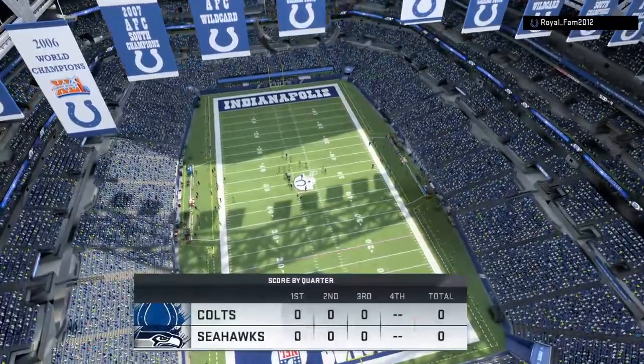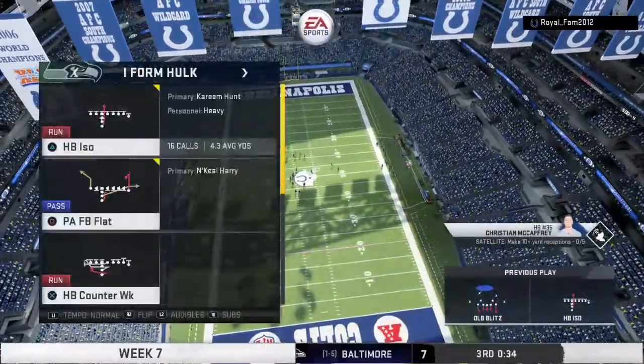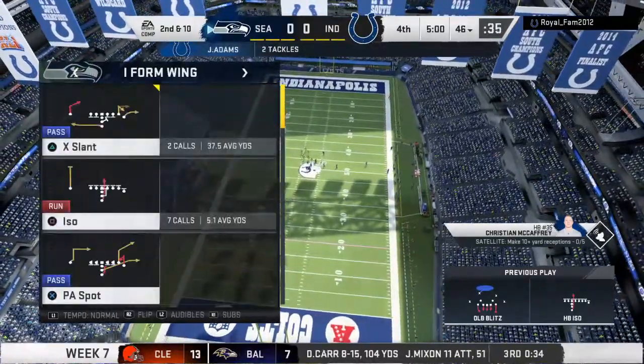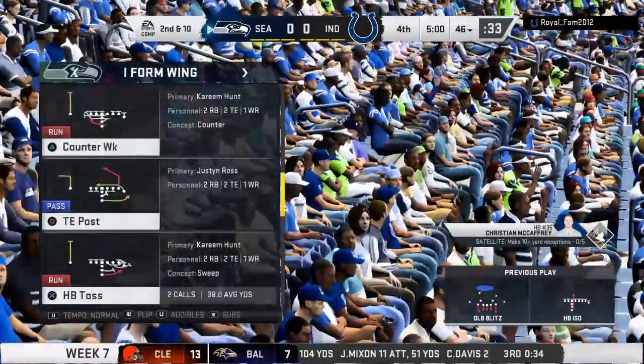So 3 quarters in the book, still no one on the scoreboard. And that'll do it for the end of the second quarter. This is the NFL, and it's on EA Sports.